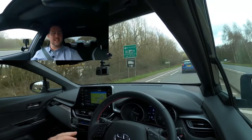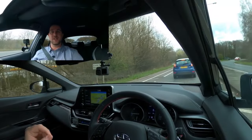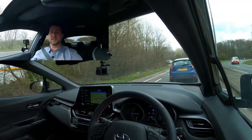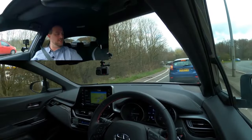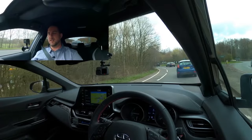That EV, when it kicks in, is so eerie because it's just silent. I mean, you don't hear anything at all. In fact, I think the car has to put out a sound on the outside just to kind of let people know, but on the inside, yeah, it's deadly quiet.